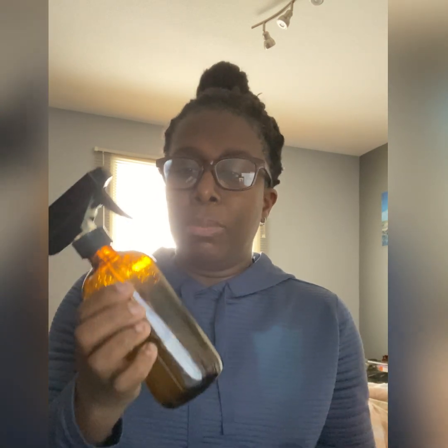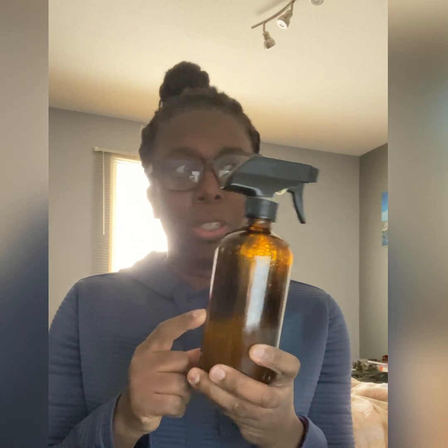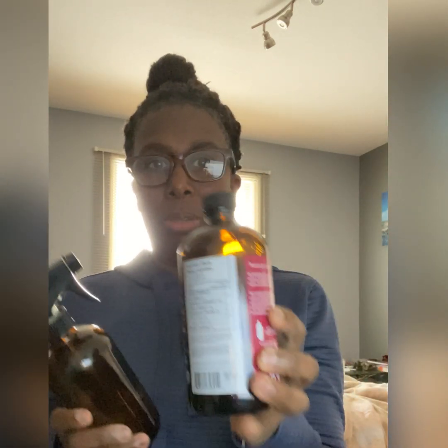So you'll notice that I use an amber bottle. Essential oils need to be stored out of excessive light or heat because they can disintegrate, basically because they're so pure. This type of bottle is easy to get. You can get them on Amazon, you can get them anywhere. We have them on our doTERRA site, so you can get them as well.